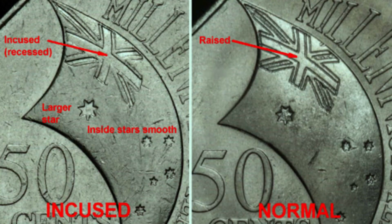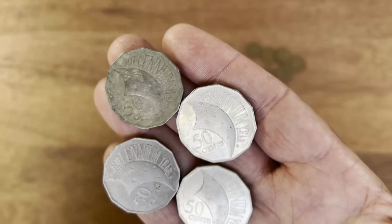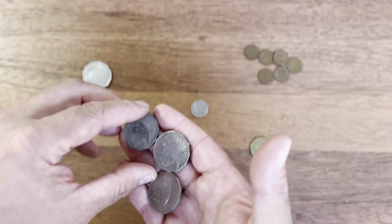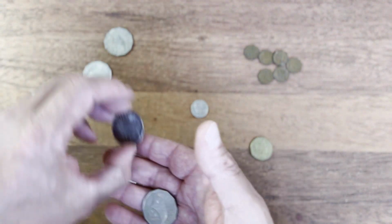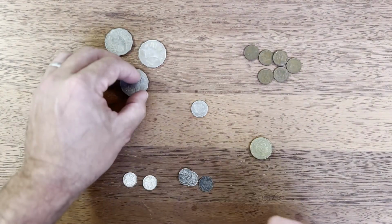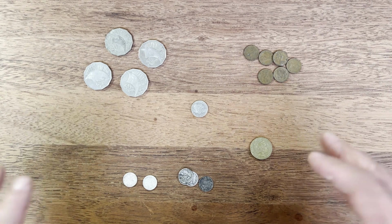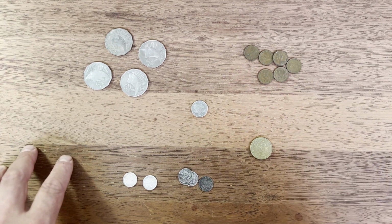I'll show you some images on the screen of what you're looking for. With the Union Jack recessed, it's definitely a really good one to have in your collection, and something that can potentially still be out there. So you can still potentially find them. They are not super rare, but definitely something to have.